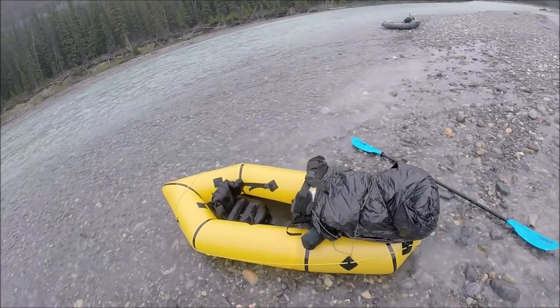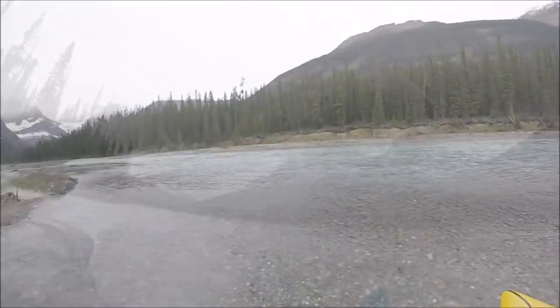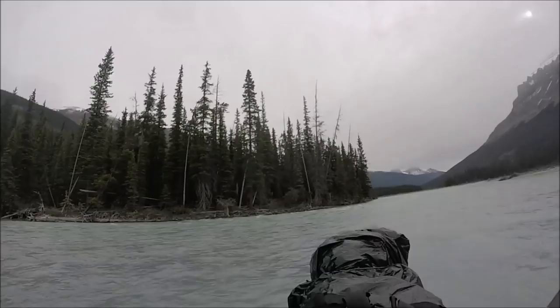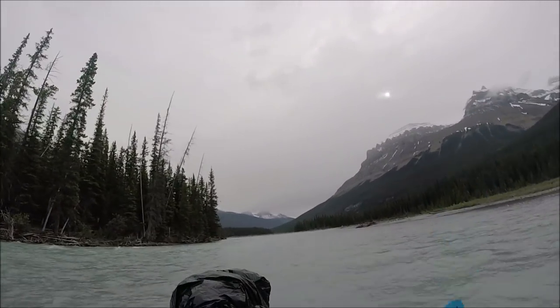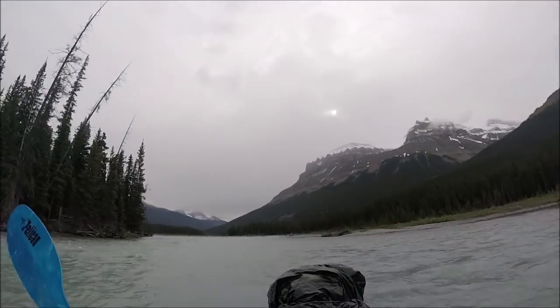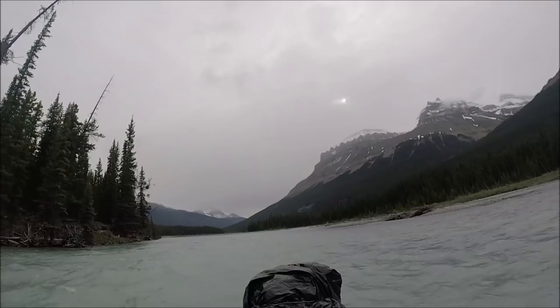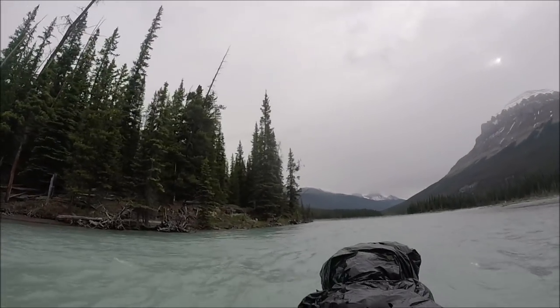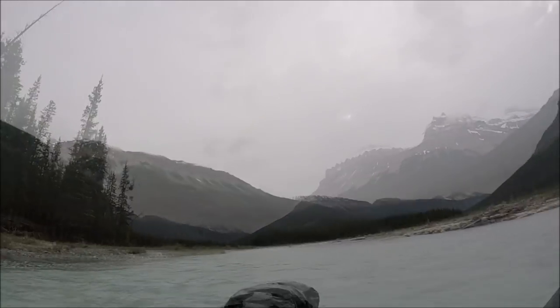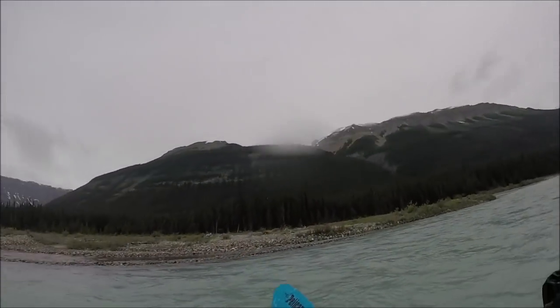Just stopped to put some air in it and empty the water. My feet are cold. As soon as you get on the water, you accelerate like mad. Look at this. Every turn, the scenery's different. Look at this. Woo!